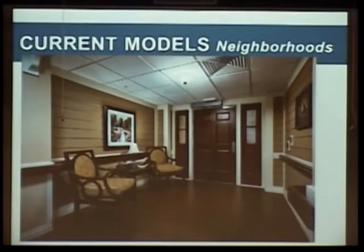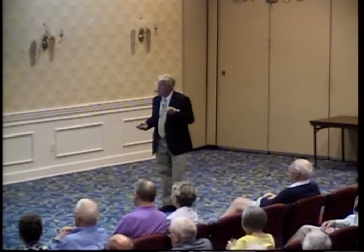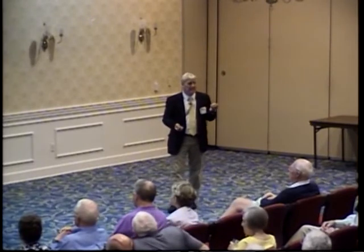The second one we want to talk about is the idea of a neighborhood. Neighborhoods could be in an existing building, or they could be something that's brand new. And we're going to show you both ideas. But the idea is a neighborhood's typically maybe a little bit bigger than a household, doesn't have to be. An example of this in existing spaces is the Osborne in Rye, New York, where they had an existing independent living wing on a lower level that really wasn't being utilized because they couldn't sell the apartments. So it was pretty much vacant.